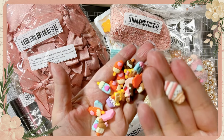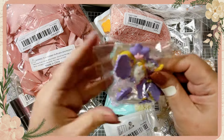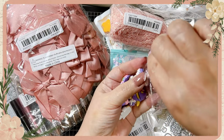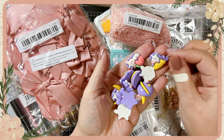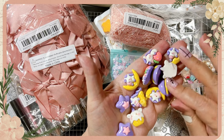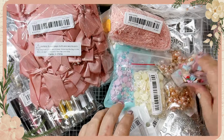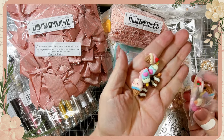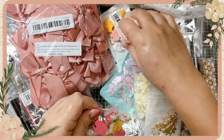Look at this ice cream cone with a smiley face. Wow. And these are so super cute. Oh my gosh. This one's stuck in there. Look at these. These are unicorns and stars. They go extremely well with my unicorn paper. Oh, look at that. That is so adorable. Let's see. Did I show you these? I think these are part of the ice creams. Yeah, they're part of the ice cream. There's so many of them. I love that. Okay, let me show you. I think, nope, there's more here.